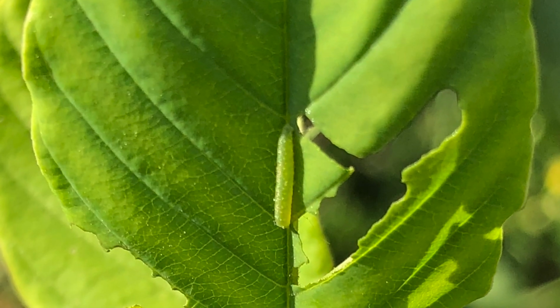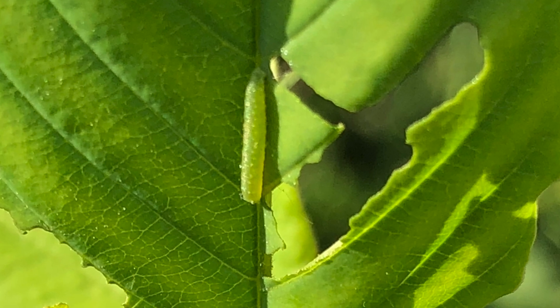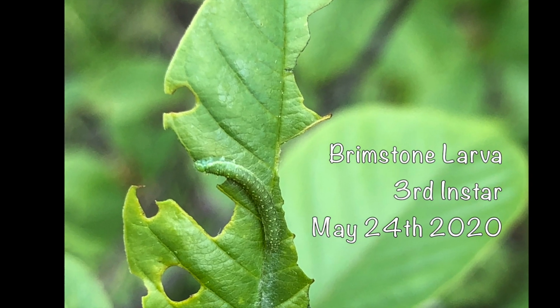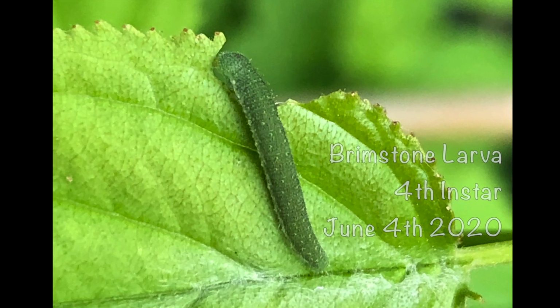The second instar of a brimstone larva rested camouflaged on the midrib of an alder buckthorn leaf. A caterpillar usually stayed clasped to a stem, or the strongest part of a leaf, its midrib.